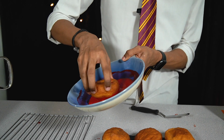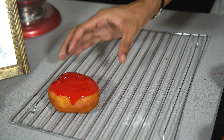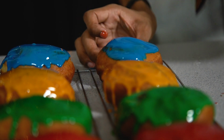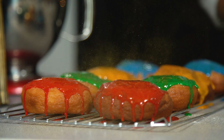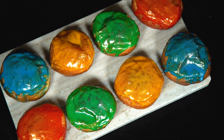All that's left to do is to dip the top of the donuts into your glaze, pick them up and swirl them around to make sure you get a nice even finish. I'm going to finish each of these with some edible glitter spray, and then our Hogwarts House jam donuts are complete. Only question left is, which one are you going to go for?